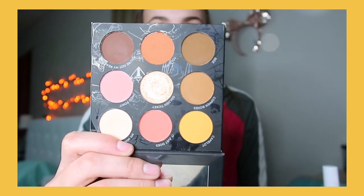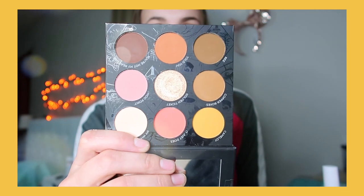I use the neutral side and I love it so much. I used this orange shade all through October and November, and it is so beautiful. I love it so much. I am just so happy that I was able to pick this up. I went through hell and back for this, so I'm keeping her forever, but I really do love this palette. It makes me interested in the Pure Cosmetics makeup brand.